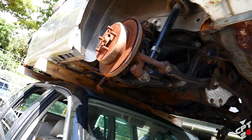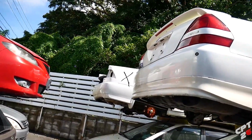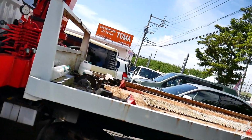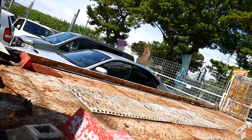Bummer. Sorry guys, I can't get to the Altezza here or the Honda Accord over here. But I'm pretty sure that's everything. And there's actually one more stop, so don't leave just yet. There's one more stop I want to make, and I think you guys are going to be pretty mind blown, so you definitely don't want to miss it. We'll pick back up once we get to the new location.